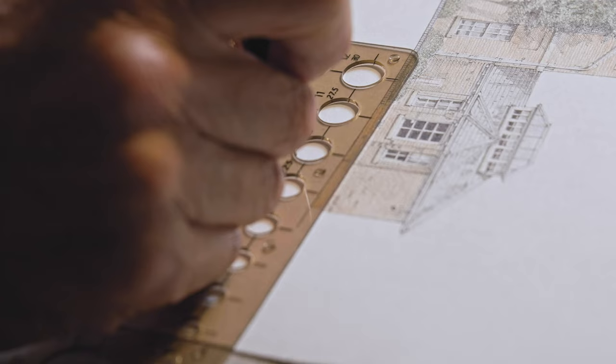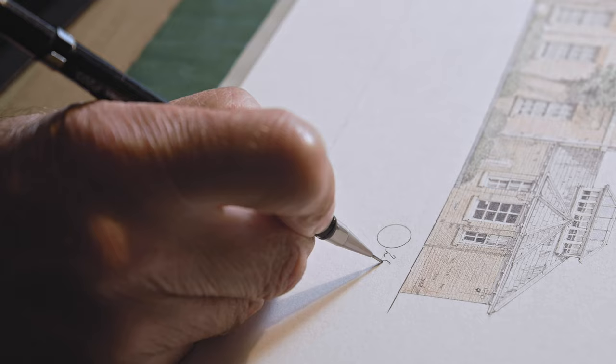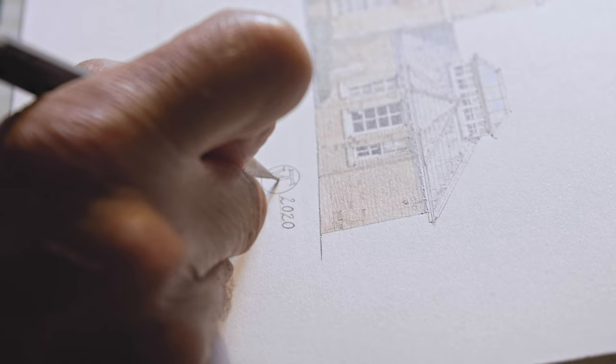And I do a 10mm circle. Put the date on. And then do a monogram. Though when I countersign, I tend to write my name in full rather than just as initials, but I've done this since school days, so can't get out of the habit.